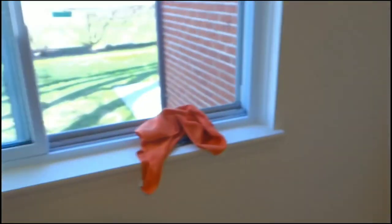Window cleaning is a luxury service. It's luxury, baby.